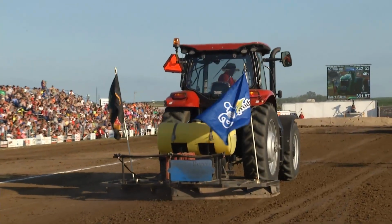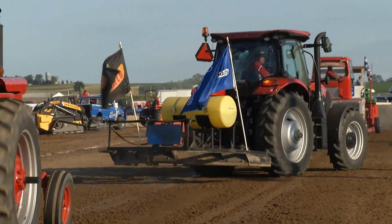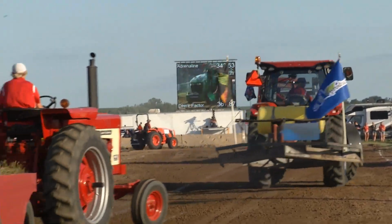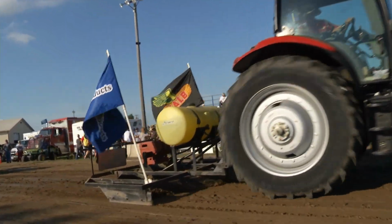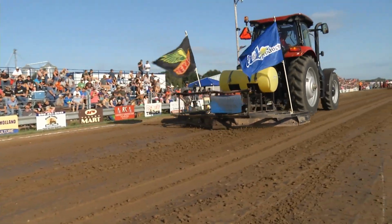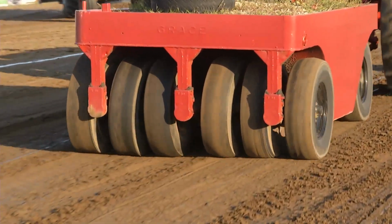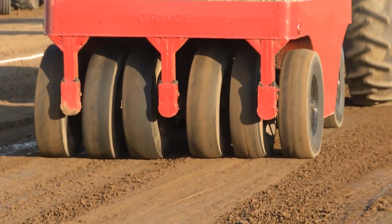Got Bob Devler here. He is the man that makes this track what it is. Bob, when do you start building this pulling track? Oh, usually we start, depending on the weather, Mother Nature helped us out this year, but usually we start putting water on maybe 3-4 days ahead of time if it doesn't rain. And last year we put probably 50,000 gallons of water on. This year we got 1.5 inches of rain on a Thursday afternoon, and that just helped us out tremendously.